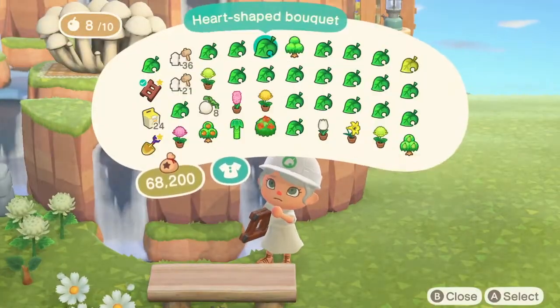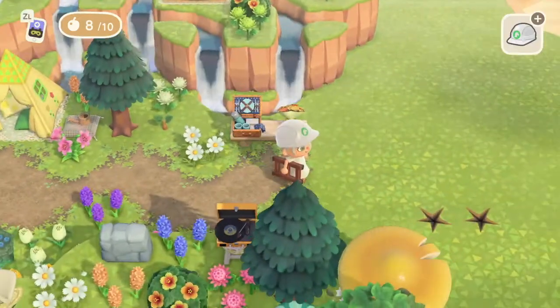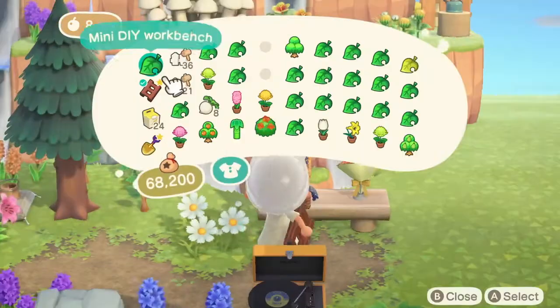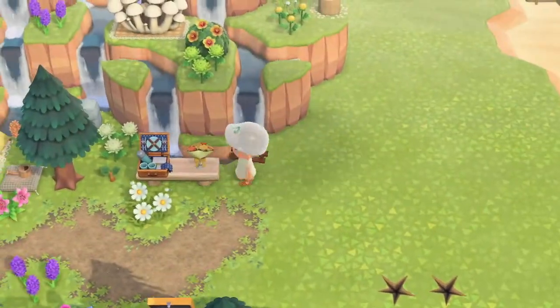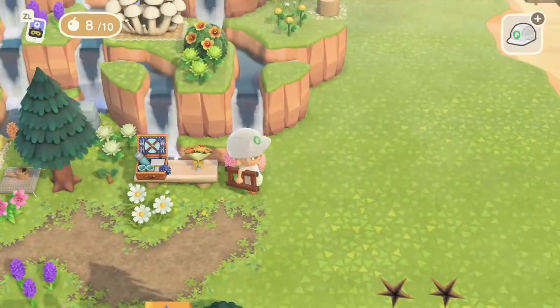I also just wanted to say that this heart-shaped bouquet placed backwards looks really pretty. I feel like when you use it facing straight towards you, it can be a bit much, but I really like the little bow detail on the back of it. It's just really cute. So I will have those all over my island, just facing the wrong way.